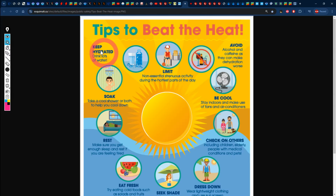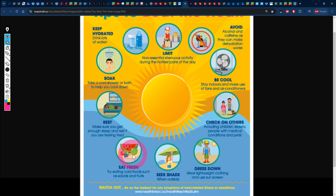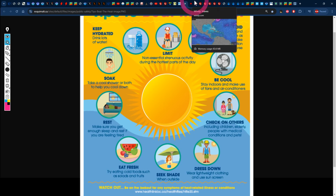So please ensure that you stay hydrated as much as possible. Drink lots of water. Limit strenuous activity during the hottest parts of the day. Please ensure that you check in on others, especially the elderly, and eat lots more fruits than anything else. Salads, maybe apples, grapes, you name it. It's definitely healthy.